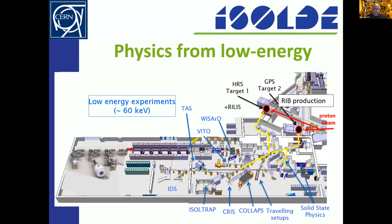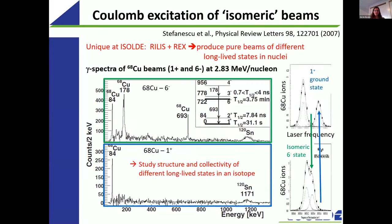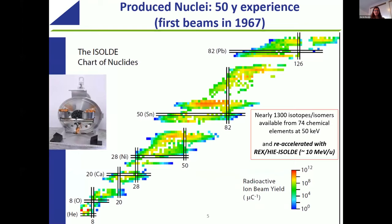Okay. There is one more question, maybe. At which elements have you reached the drip line? I'm not sure whether it's been at ISOLDE or worldwide. But okay, so I have a slide on that as well. Here you see the blue are the most exotic cases that have been produced and studied. So you see in the tin region, for example, we are going quite well beyond tin-132 on the neutron deficient side.